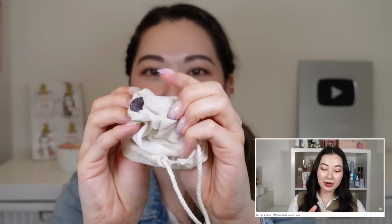I obviously used it up, so there's barely anything. Actually, there's a tiny little shriveled thing. You see that? That's the remaining ball. So we went from this ball down to this tiny little thing because I basically used it up.